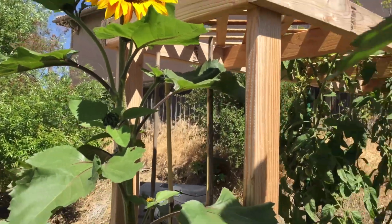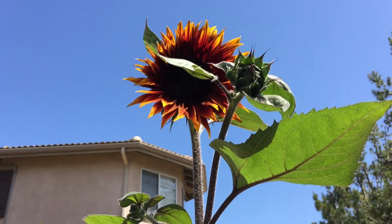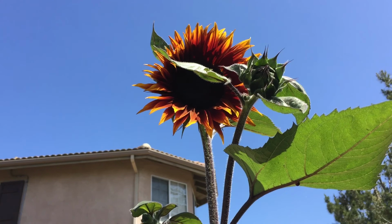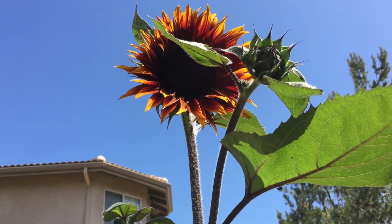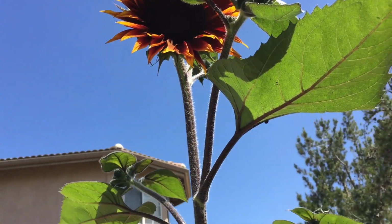This one's shorter than the other ones. This one's very tall, and this sunflower head is black in the middle, and then it has the yellow tips, and I'm calling this sunflower Black Hole Sun. It's very cool, and I would love to have another one of these, but who knows what the bees turn up.